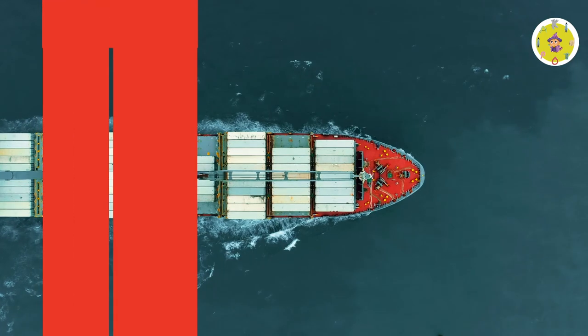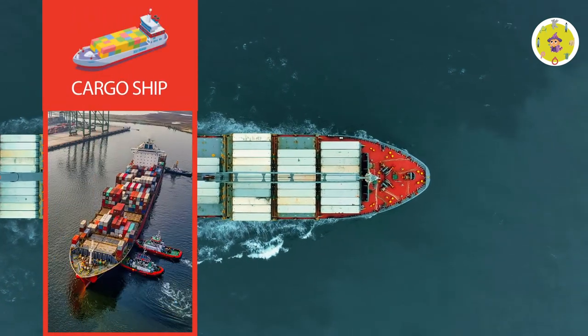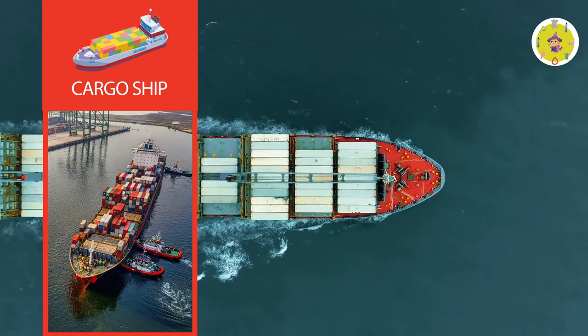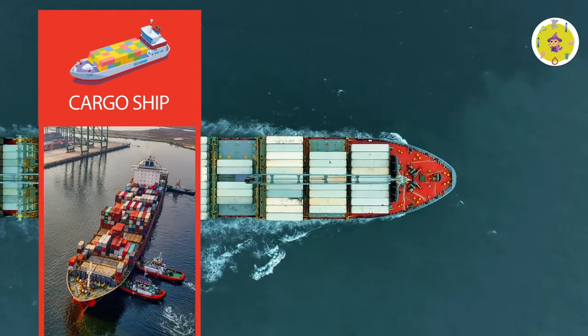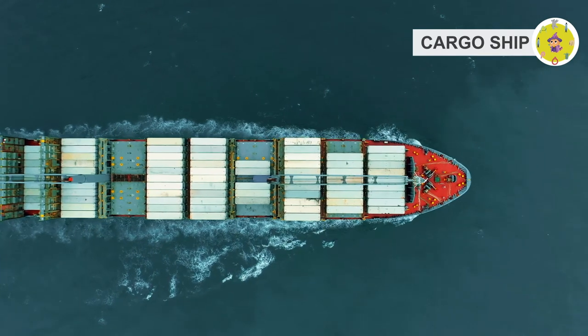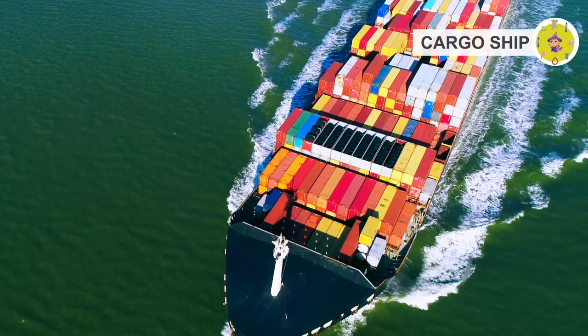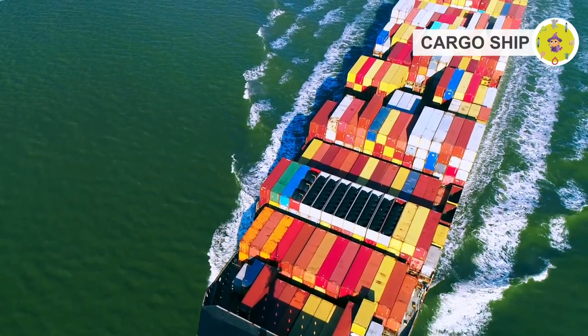Number 4. Cargo ship. A cargo ship carries cargo and materials from one place to another.